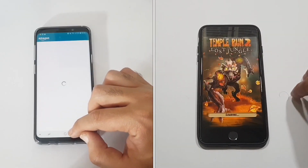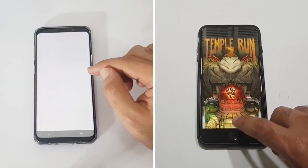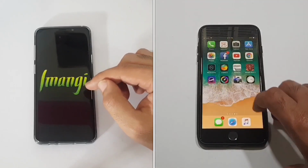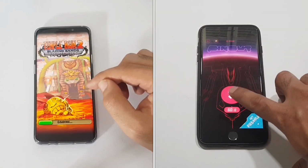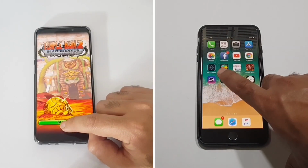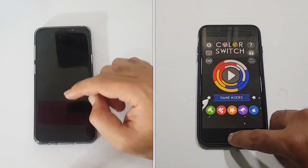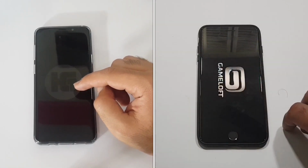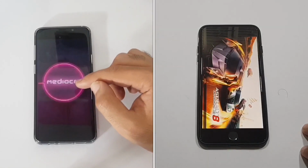We are now opening the games on the iPhone 8 Plus, and the S9 Plus is also moving to the gaming section. The first round will be completed after these games, and we will see which device completed the first round earlier. The iPhone 8 Plus is onto Color Switch, and after that we will be opening the final application, which is Asphalt 8. After that we will be noticing the time taken by each device.